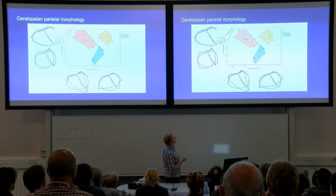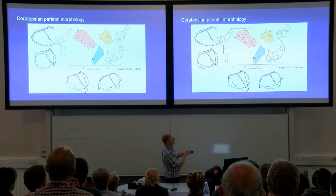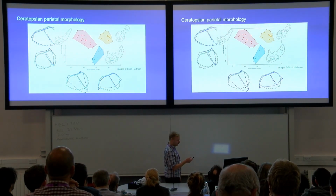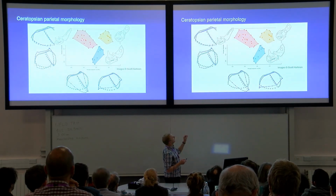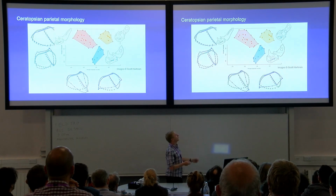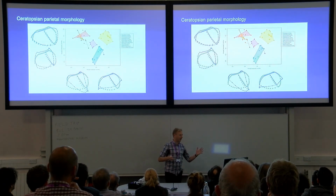So we've got the Centrosaurines here, Chasmosaurines, and that's Protoceratops. And there are 55 specimens here. Again, this is just an exploratory, very basic analysis. But when we divide them up according to species rather than the broader subfamily, it's not quite so clear. So we get quite a lot more overlap.